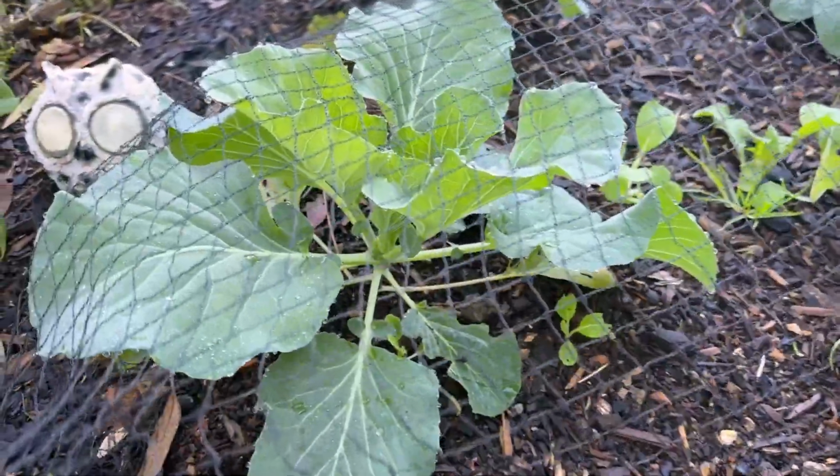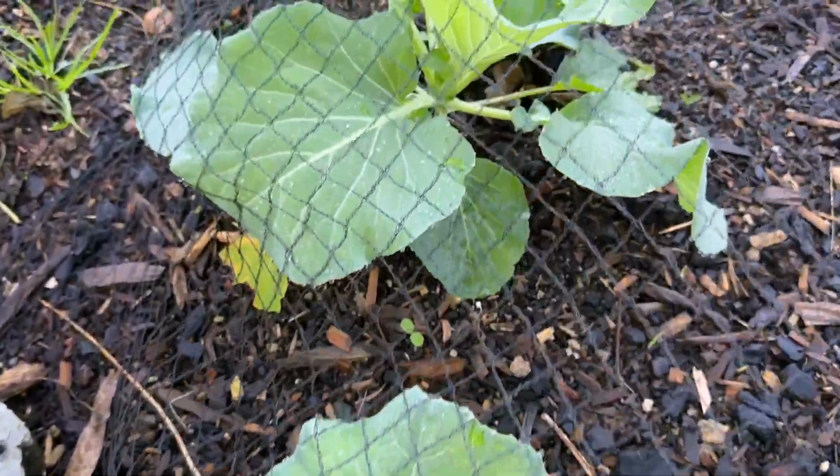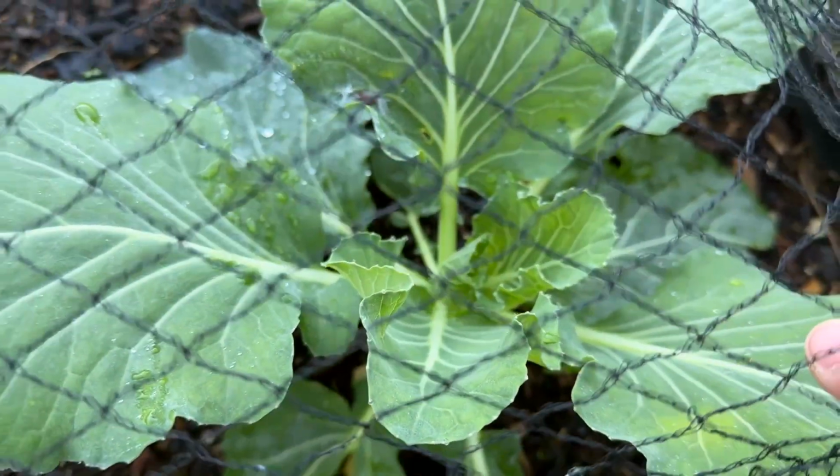Also in this bed, which I covered so our little critter friend didn't eat them, are cabbages. These are looking really nice and healthy. The leaves are starting to curl in, as you can see on this one.